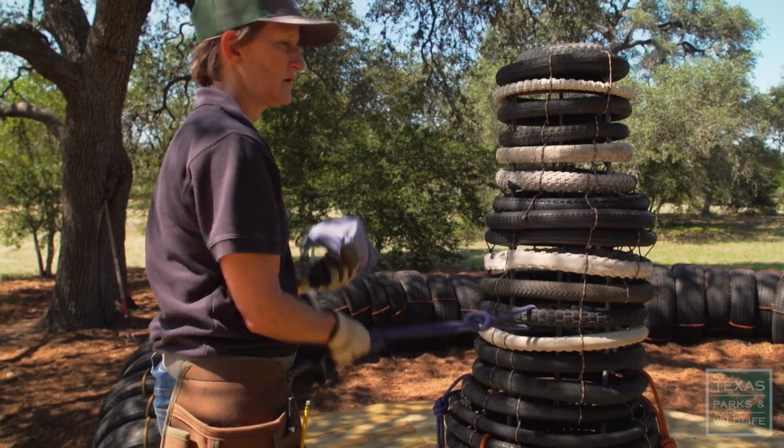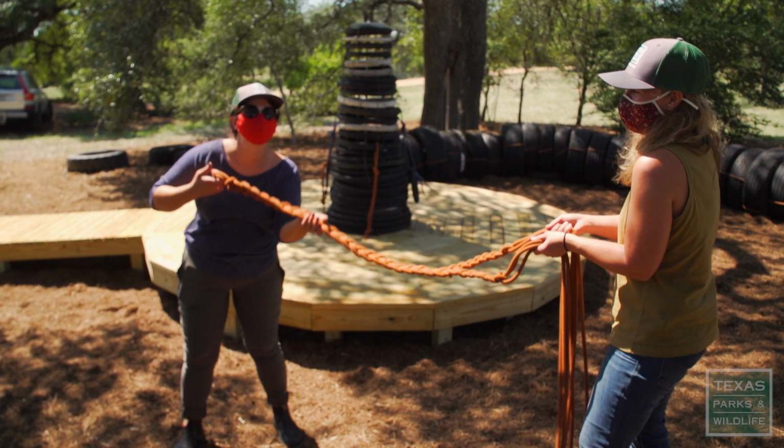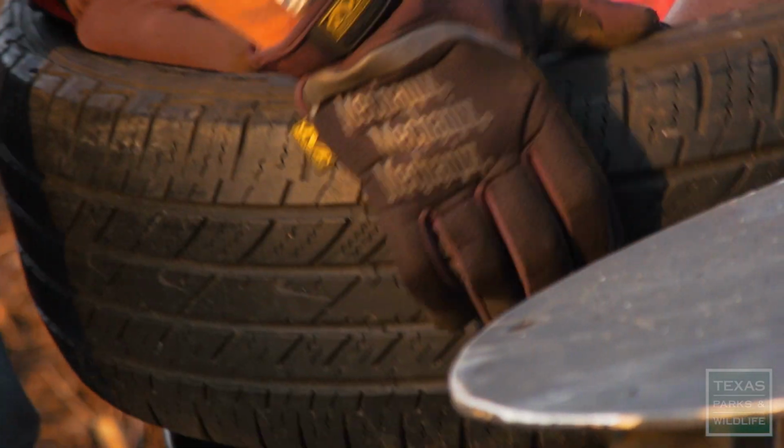I care about this. I care about who's going to use it. I care about how it gets put together. I care about what it's made of. So that when people come out here and enjoy it, they will feel that love and joy popping out.